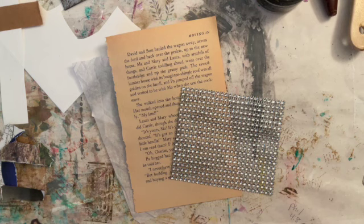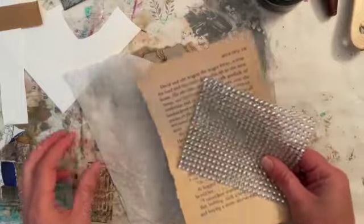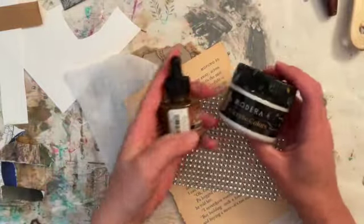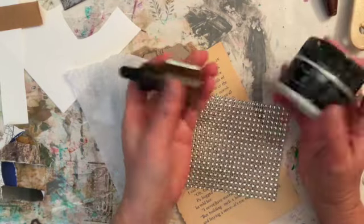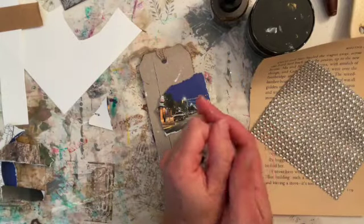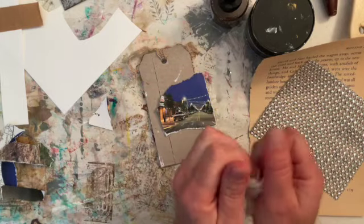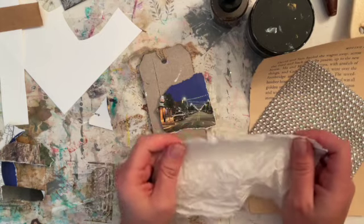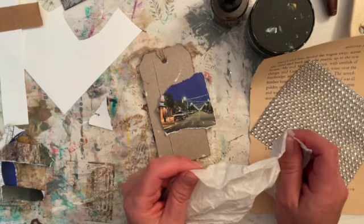So the last prompt is prompt number 7, and it's book page, crinkle, and metallic. I got a book page. I have some metallic, but I thought I'd mix up one of my favorite metallic combinations, which is brown ink and silver paint, which brings out a lovely metallic. The only crinkle that I could think of is crinkle from tissue paper. And if you've been watching my videos for a while, you know one of my favorite things to create with is tissue paper.